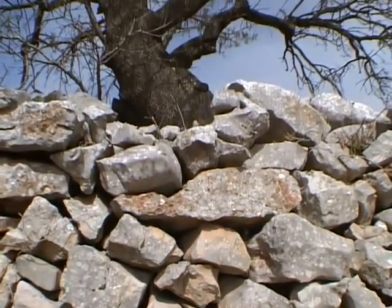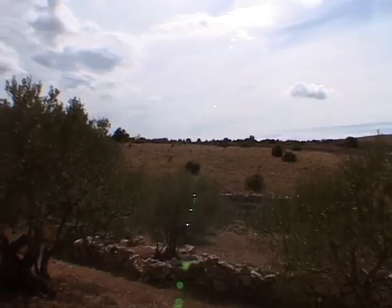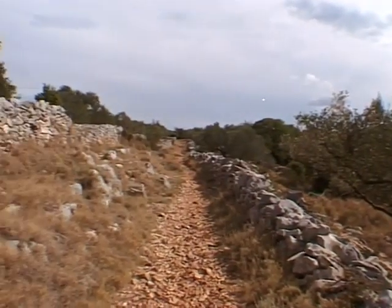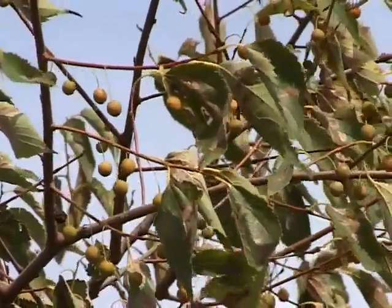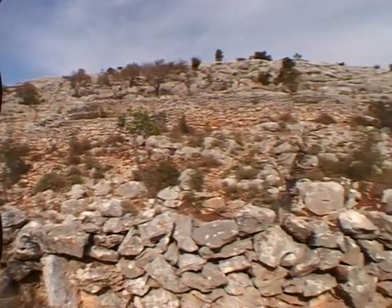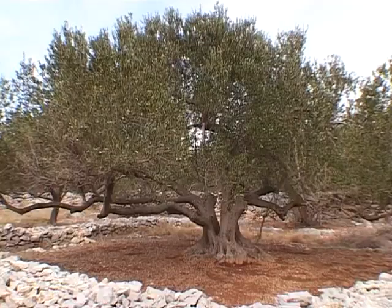We pass by the stone walls that took many days of hard work to build and enter the fertile field of Trtusha. This was once a field of vineyards, orchards, and olive groves. Once the inhabitants of the islands of Murter and Dugiotok owned them. Today, all that remains are olive trees.